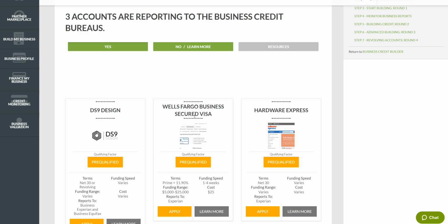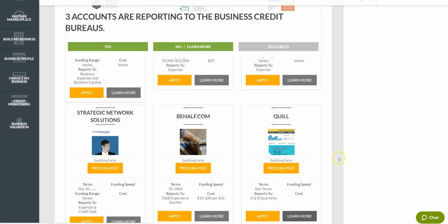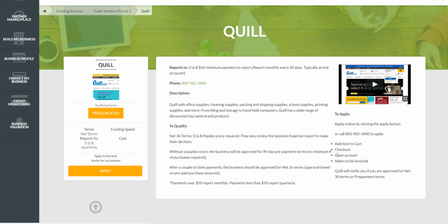So in doing so, we're able to give you a very large selection of vendor accounts that you can use to build your business credit, including accounts like Quill and Uline, where you can access millions of products from shipping supplies and office supplies to be able to grow your business. We even have clients that have used services like Quill to get items like bandit signs or yard signs, marketing flyers printed, and even use these to grow their initial business while they're actually coming in and building business credit.